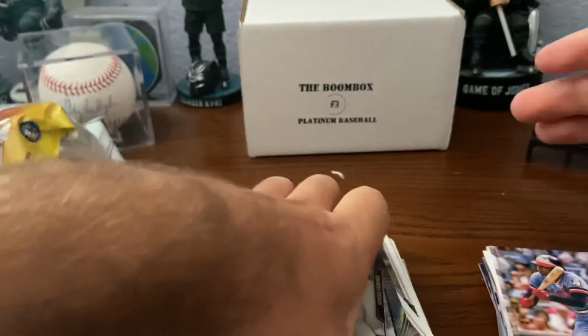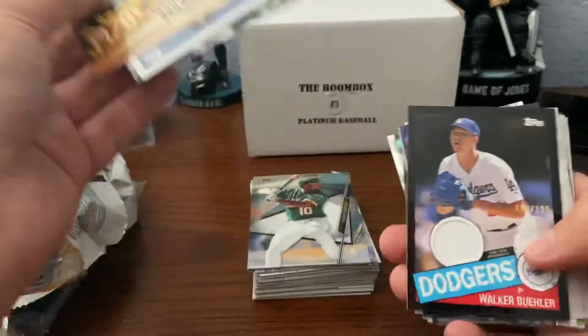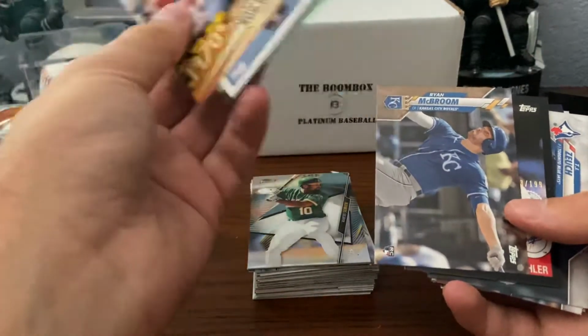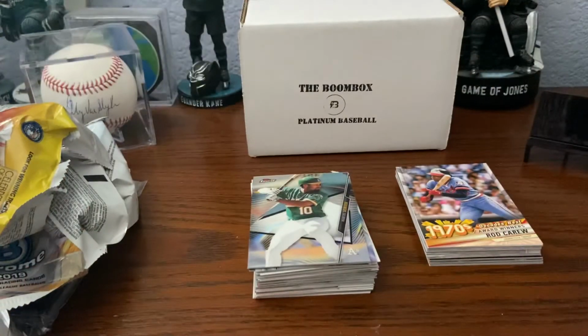So, busted on the platinum baseball. We got the jersey, so I guess we didn't flat out bust. But, probably our best card, Walker Buehler. I'm not too sure about Ryan McBroom, but a rookie gold, can't go wrong with. Thank you all for watching. Like I said, this is the only boombox you'll see that's baseball related.